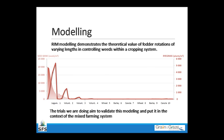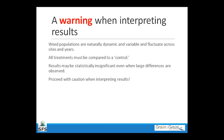Okay, so before we move on to our trial results, just a quick warning about interpreting results. We've done a lot of trials over a lot of locations over a number of years, and the thing that jumps out at us all the time is how variable trial weed populations are from year to year, and how they fluctuate across trials, across sites and across years.